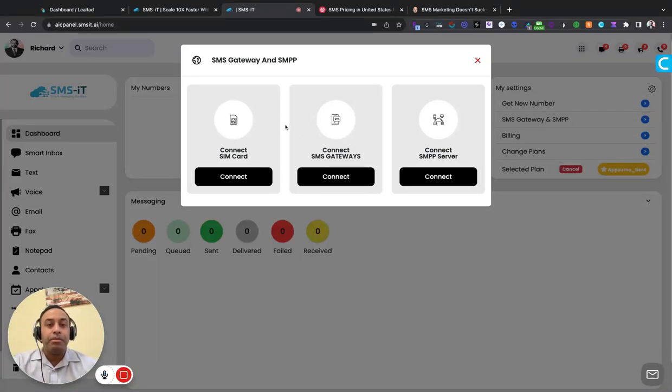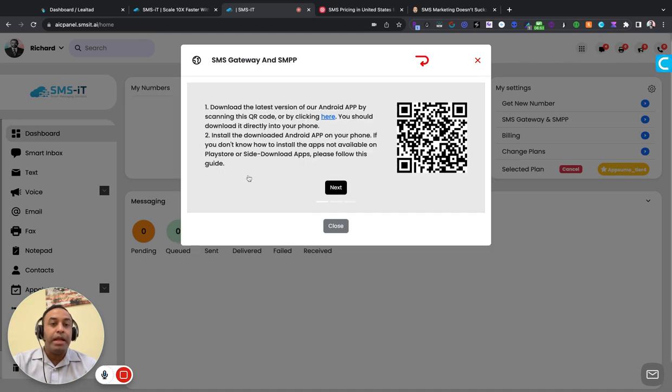All right. So we're going to say connect SIM card. Then what you're going to do is this QR code is going to pop up. So all you're going to do is take your Android phone and scan that. And then what happens is on your phone, you're going to end up with the SMSit app. You're going to install that. It's going to ask for a whole bunch of permissions.